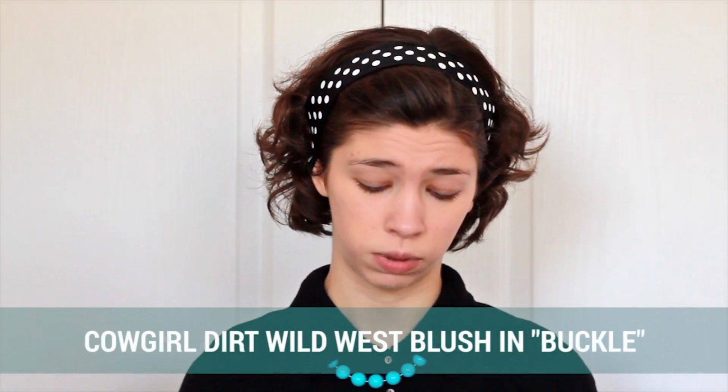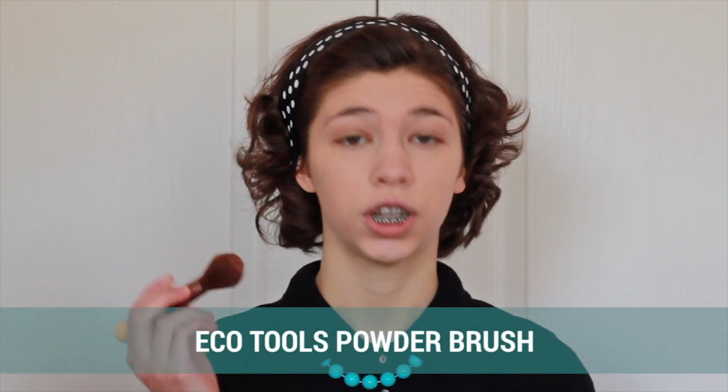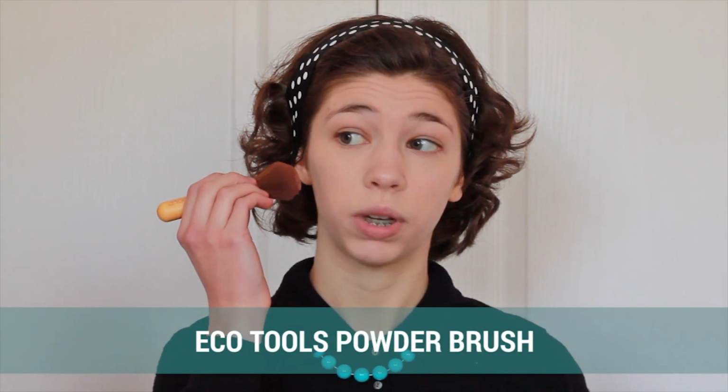Now for blush, I'm going to be using another Cowgirl Dirt product, their Wild West blush in Buckle. And this is a very nice sort of mauve, rosy hued blush that's very natural and will work well for a natural 1960s look. So taking my EcoTools blush brush, I'm just going to be sucking in my cheeks and brushing from the back forward.